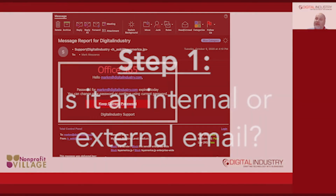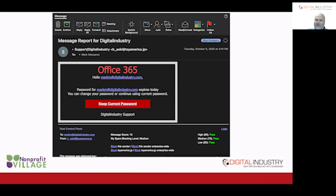While both internal and external emails need to be analyzed, internal emails are far likelier to be safe than external internet emails. Does your email system support you by giving you a clear indication of internal versus external? If so, great. But if not, then focus on the sender.